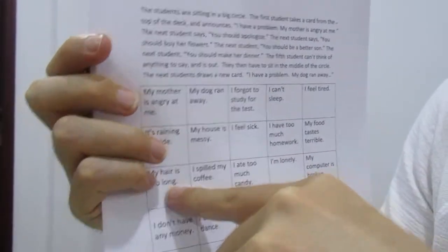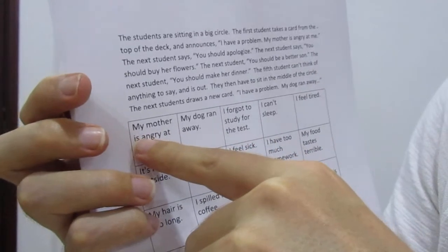to the person who has a situation. So, for example, my mother is angry at me. So, you should apologize to her. You should buy her flowers. You shouldn't have been a bad son. You have to make a sentence using should.